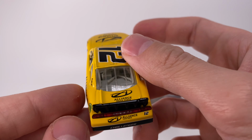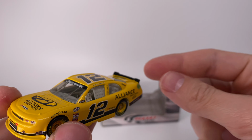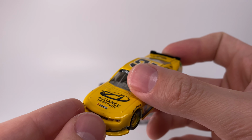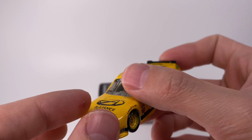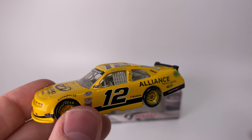Got Alliance Truck Parts right there on the deck lid. Now, I got to be honest with you. The spoiler is a lot smaller than I remember. Like, on the Camaros, they're definitely more pronounced. I think the front end's a little bit more pronounced as well. Like the headlights are a little bit deeper on the real car. But regardless, I love this diecast mold. It's such a shame they barely made much of these.